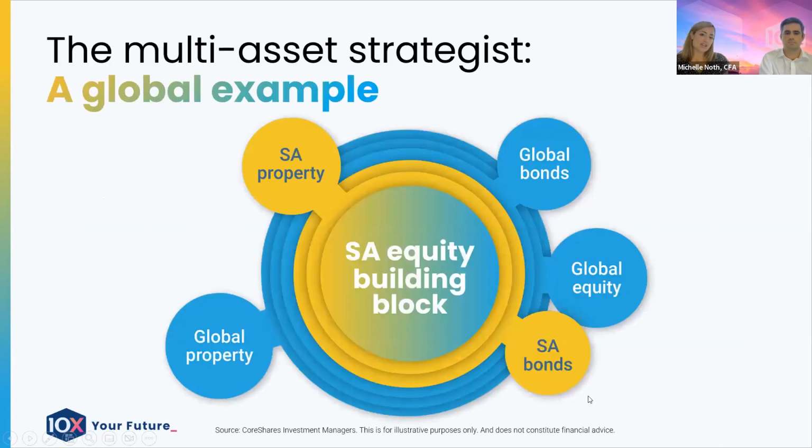So just a little example of how investors might use these products. On the JSE, there is a wide range of ETFs of all the individual asset classes. So there is exposure to global bonds, local bonds, SA property, global property, etc., local and offshore equity. And what these building blocks do is they give the investor or the portfolio manager the ability to build a bespoke portfolio. And so we've called this the multi-asset strategist.